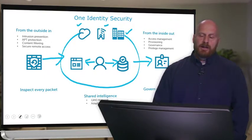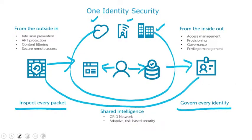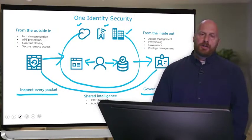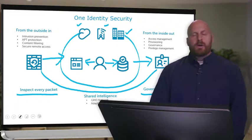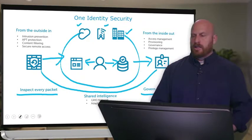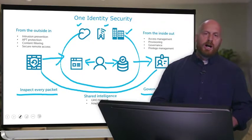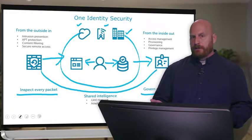So the way we like to talk about it at One Identity is that we're inspecting every packet and we're governing every identity, or maybe even we could say we govern every transaction, might be a better way to put that. So those two things are great on their own, but if you combine them, they can actually improve on each other. That's why we have shared intelligence between our network security solutions and our identity and access management solutions. We have what's called the grid network on the network security side, where millions and millions of firewalls and billions of transactions are watched to set the bar for what secure looks like, and everybody can benefit from that.